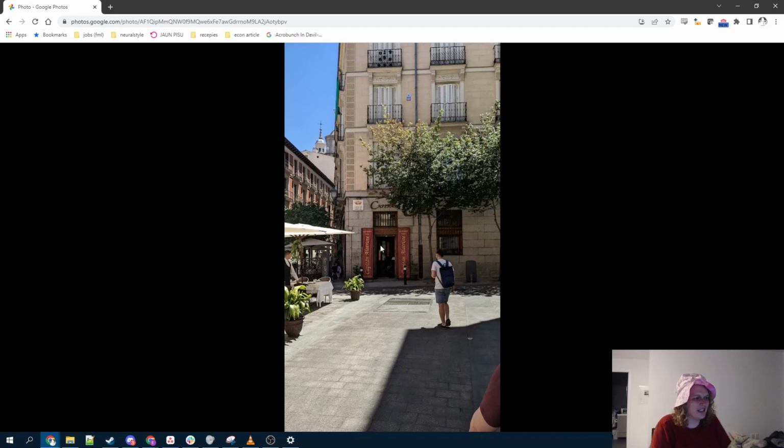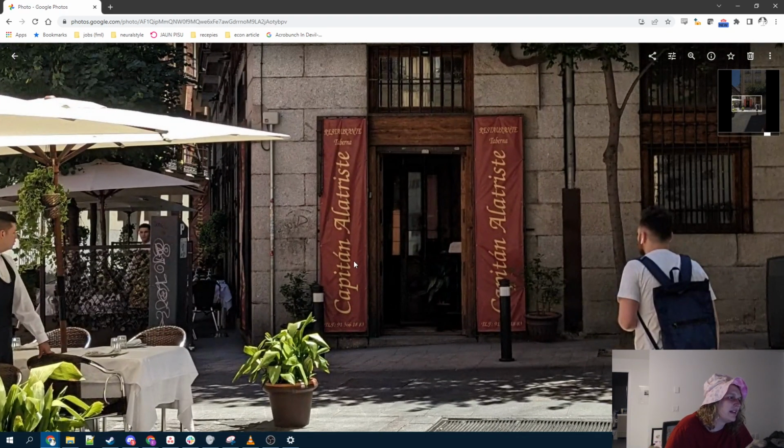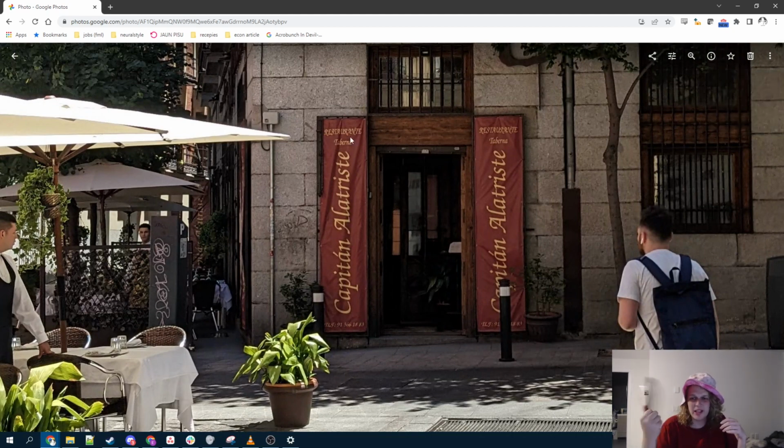So this was the restaurant that we were meeting Isabel and her friend at. Captain a la Triste. So basically, there's this very old property in Spanish. It's sort of like Zorro. Captain a la Triste, he's like an adventurer. I think he's somewhat of a scoundrel. He has all sorts of mishaps over a series of novels.